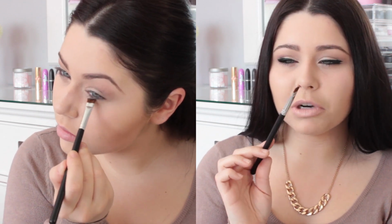I didn't really enjoy this brush that much. I felt like I didn't really get a lot of product on the brush, and I didn't really enjoy the texture of how it felt on my face. It's just this particular brush that I didn't really have that much love for, so yeah.